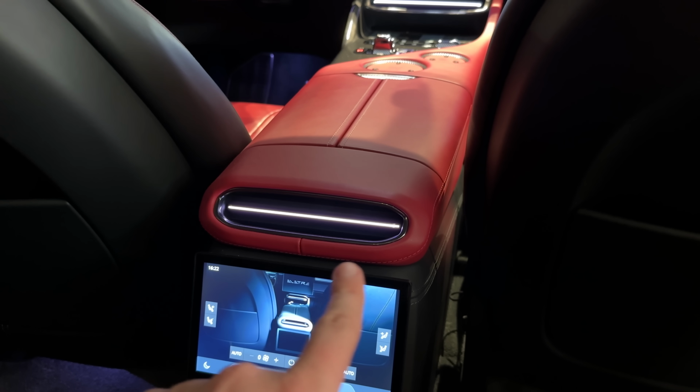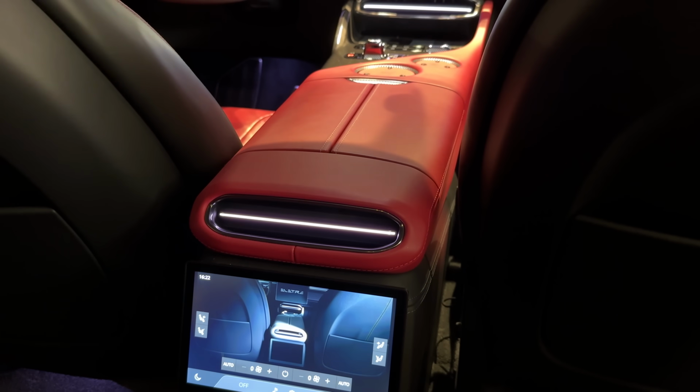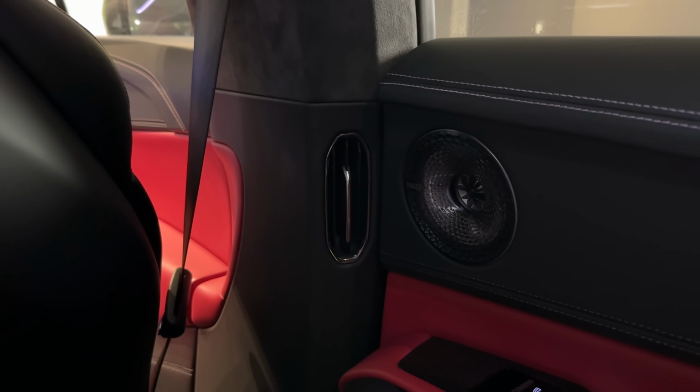You can see this one directly in the center above the screen even has its own ambient light, just like the front people have on the dashboard. You also have these individual climate vents for each side rear passenger, which is a nice feature to have.